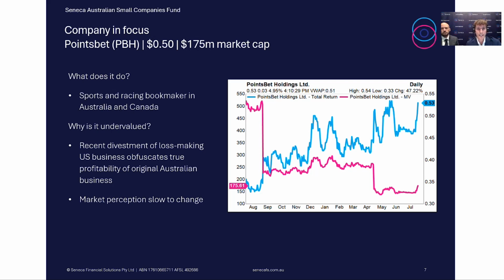But what's happened recently, and that chart kind of shows you the story really, is it's just sold its US business to a US company for Aussie $333 million, and has distributed the proceeds to shareholders. So although the pink line on the chart shows that the share price has gone down, gapping down a couple of times, that's actually the capital return to shareholders from the sale of that US business. And the blue line is the actual underlying total return that PointsBet shareholders have received, which has been a lot better. So we think it's being overlooked by the market, given its current size at a 175 million market cap.